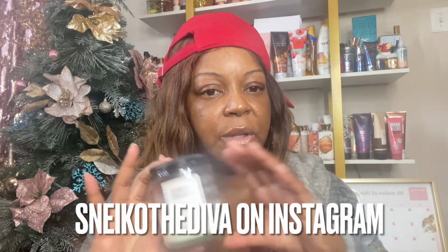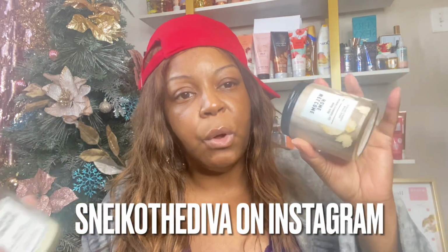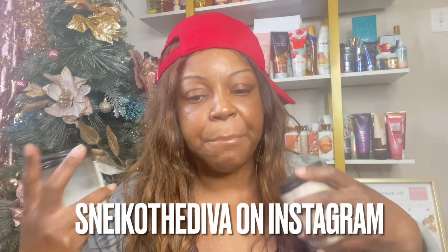And then the single lavender bergamot, finished this out in the living room and then moved to the bathroom. And then a Welcome Home, which is that apple butter, that bready note.